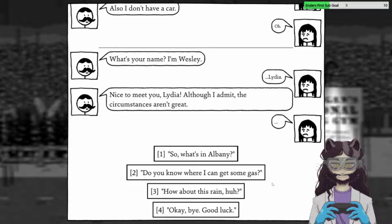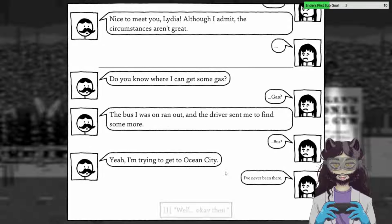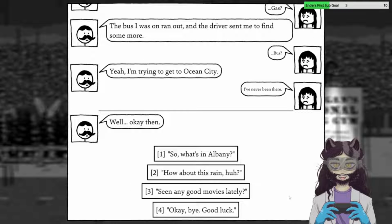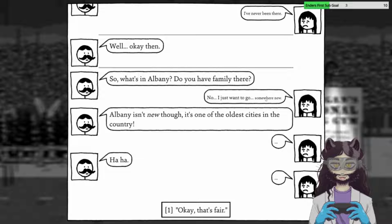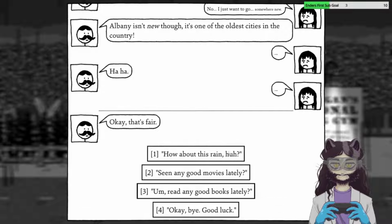It's like Skyrim. How about this rain? You know where I can get some gas? Gas? The bus I was on ran out, and the driver sent me out to find some more. Bus? Yeah, I'm trying to get to Ocean City. I've never been there. Well, okay then. What's in Albany? No, I just want to go somewhere new. Albany isn't new, though. It's one of the oldest cities in the country. Haha. She's not much of a talker, this one.